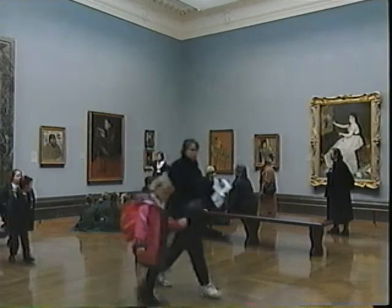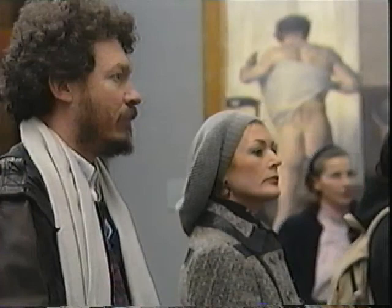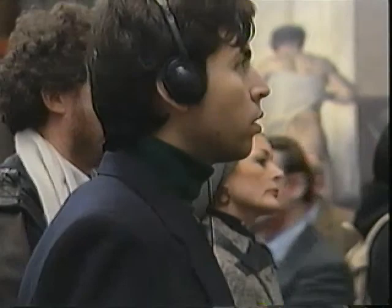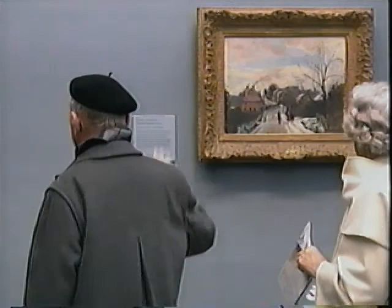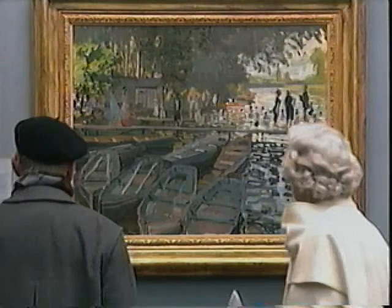So far in these programs, we have been looking at how the pictures in the National Gallery were made by artists working on wood or canvas using pigments ground from semi-precious stones, excreted by insects, or invented by chemists, which were then bound in egg yolk or a vegetable oil. In short, we've been looking at pictures as complex physical objects made in complicated ways.